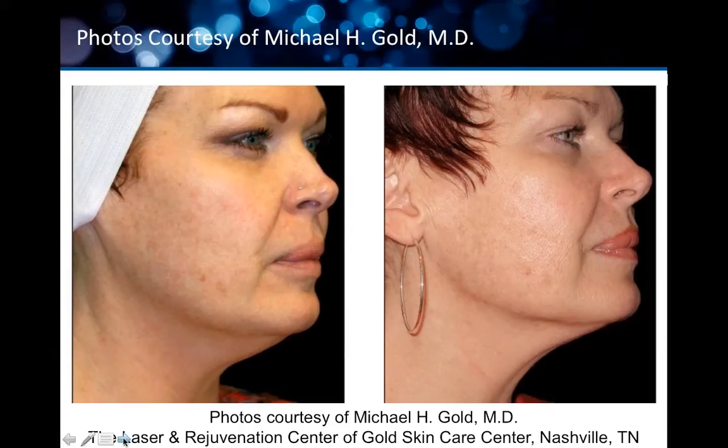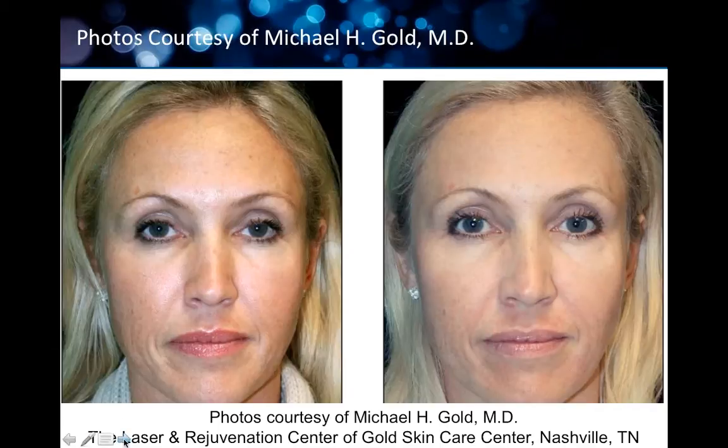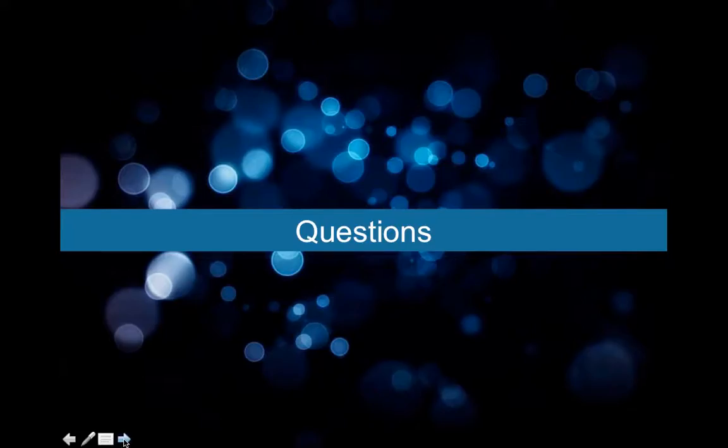Again, the jawline definition, much better here, much more defined. Again, that's a home run. That's a happy patient. And again, you see here the improvements here as well. Go ahead, next slide. Again, tightening, better eyes, better mouth. Again, much improved with this treatment. Next slide. All right, and that takes us through my patients and what we've done.